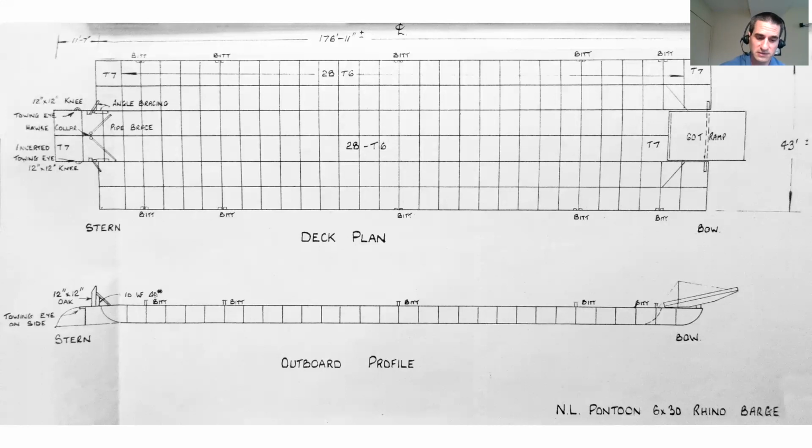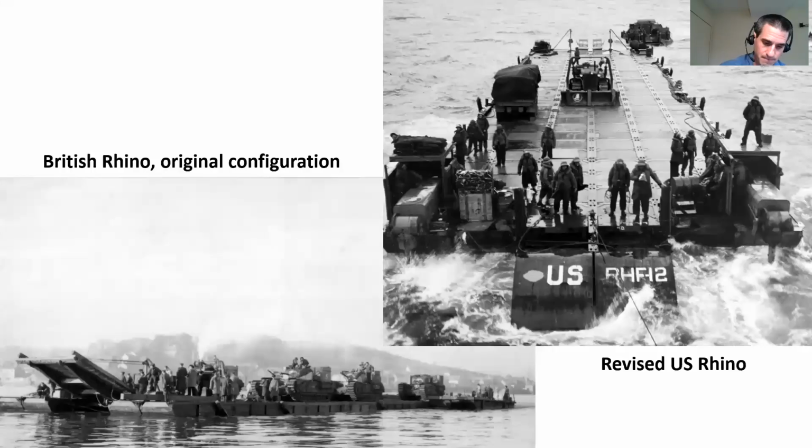It was during these tests of the prototype that a naval aviator flew overhead and spied this strange barge with a pontoon protrusion on its stern and a narrow ramp end on the bow. Bemused, the aviator referred to the contraption as resembling a rhinoceros, and thus the Rhino ferry was christened.